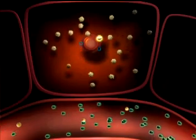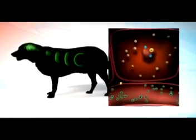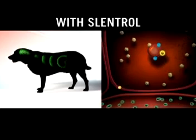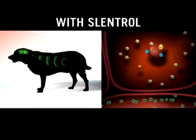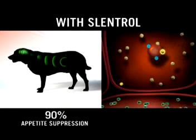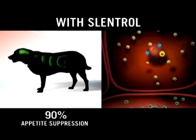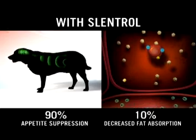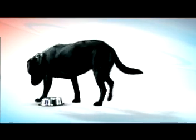As the amount of PYY increases, so does the sensation of satiety, leading to a decrease in appetite and food intake. Dogs lose weight as a result of the dual mode of action of Slentrol. The suppression of appetite is believed to account for approximately 90% of the clinical efficacy of Slentrol, and the decrease in fat absorption is believed to account for about 10% of the medication's activity. In short, the dog eats less.